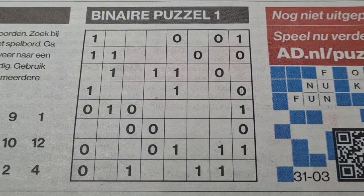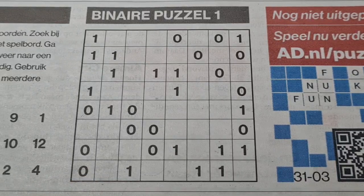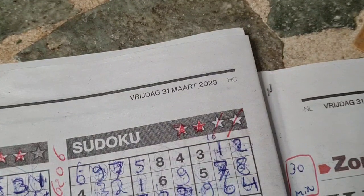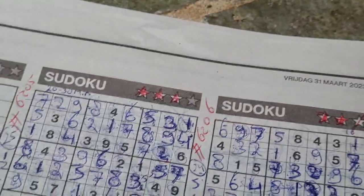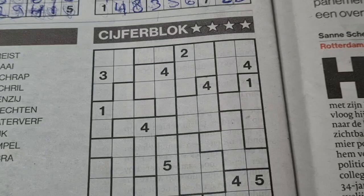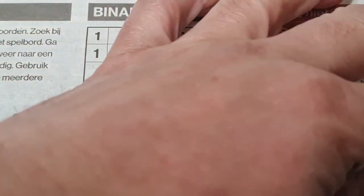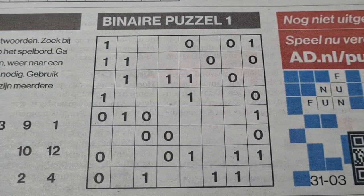The third puzzle is a binary puzzle, and in this addition of today's newspaper on Friday, March the 31st, 2023, and I've already solved two puzzles: the 3 stars Sudoku and the 4 stars Sudoku. So two puzzles remain: the tectonic with 4 stars and the binary with, I think, no stars. Yeah, because this should be an easy one.